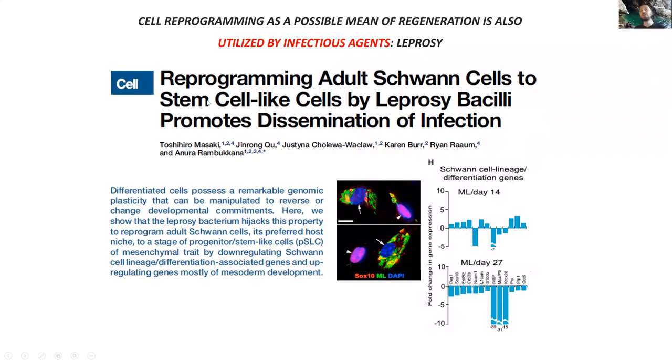So this actually shows that Schwann cells are very susceptible to triggering some sort of stem cell phase, something close to the neural crest. And then these cells become migratory. They travel all along the body. They leave the axons, being infected by this leprosy bacteria, mycobacteria, and they disseminate the infection.